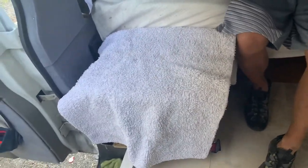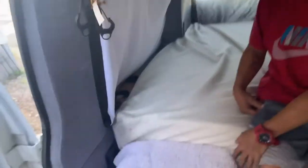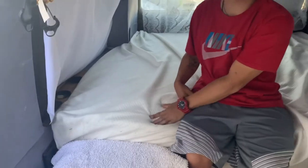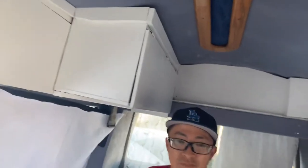Oh, and here's a little porta potty that we have. We don't wanna make a big porta potty because we need more space for other things. And our bed is really nice. Yeah, memory foam. I love this one, to be honest with you. And all the curtains come off. They're reflective.